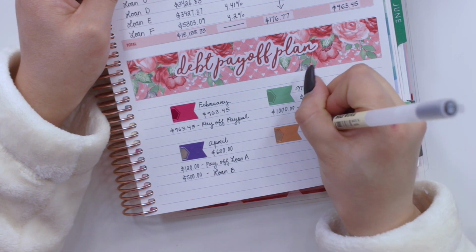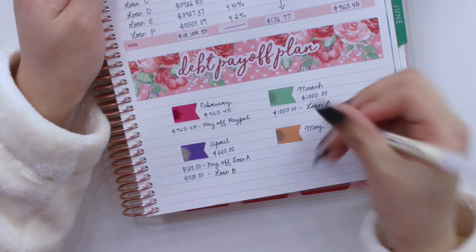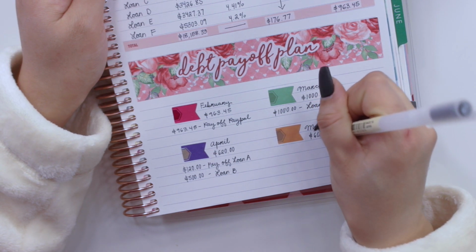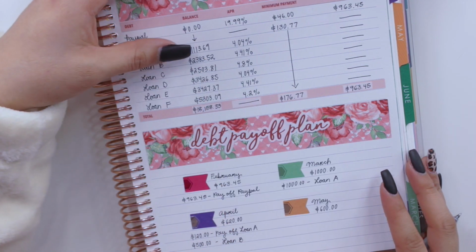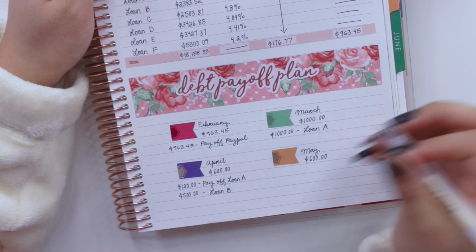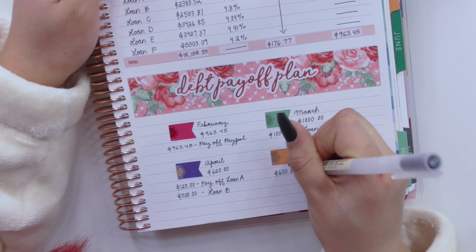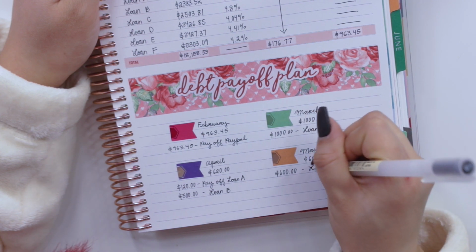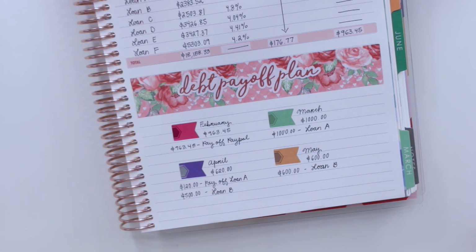And then for May, I am going to set a goal of $600 towards that, and that's all going to loan B because that would be the next debt in my debt snowball. So I'll just put $600 towards loan B. Oops, can't spell loan without an A. Okay, so that's, I think, going to pretty much be it for this spread.